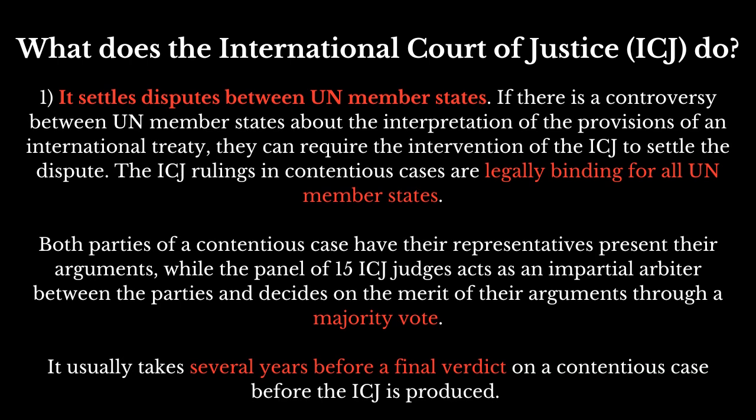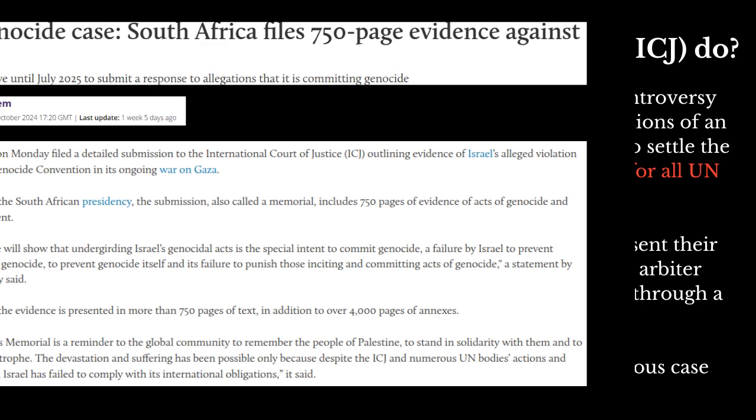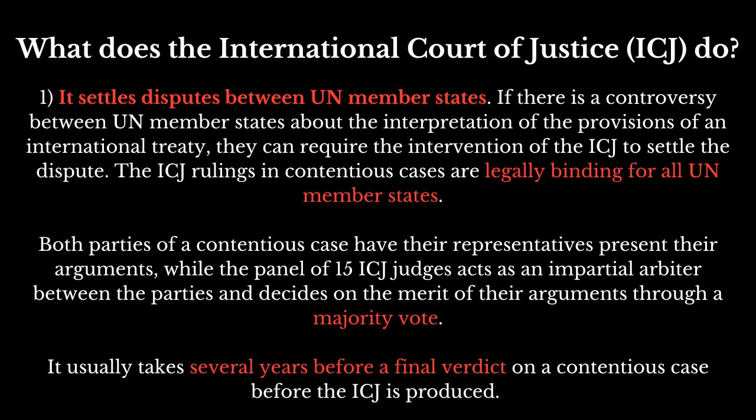The first one is to settle disputes between UN member states in a contentious case. This means that when one or more UN member states disagree on the interpretation of an international treaty, the ICJ may be called to arbitrate on the issue. This is, for example, what happened when South Africa accused Israel of breaching the Genocide Convention, a case currently under examination by the International Court of Justice. The court's decisions in a contentious case are legally binding for all UN member states.